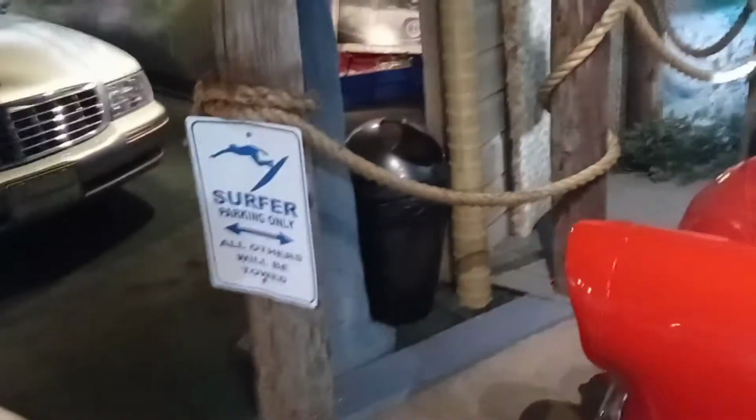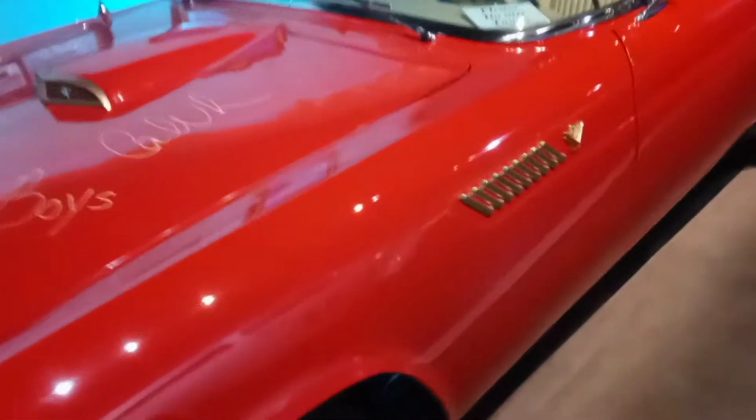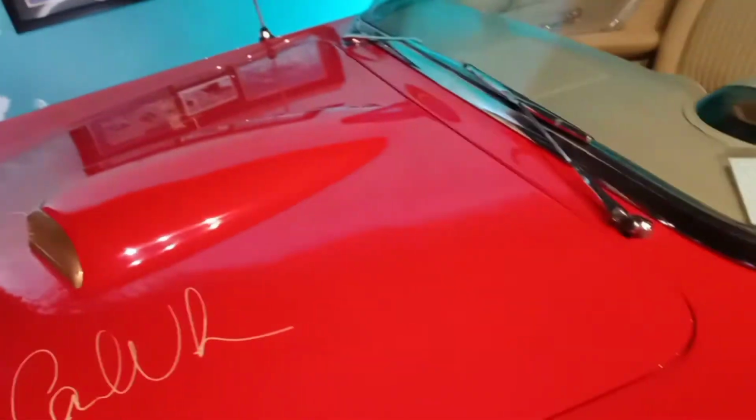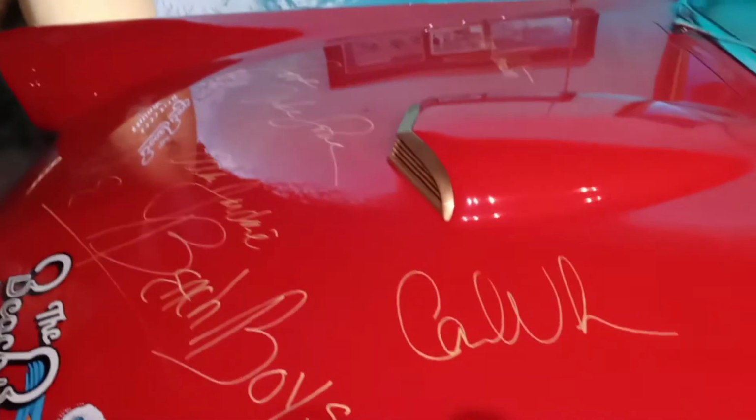Alright guys, once we turn around from that, you see "Surfers parking only, all others will be towed." This is the 1955 Ford Thunderbird driven by the Beach Boys. I guess this was the one that they used. It was driven by Dennis Wilson. I'm assuming he's one of the Beach Boys. I don't really know. But anyway, it was signed by each and every single one of the Beach Boys, which I think is pretty cool.